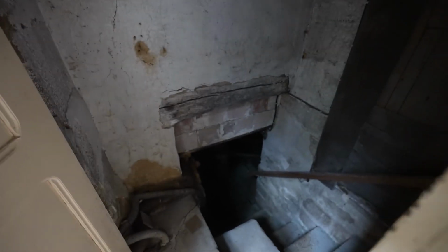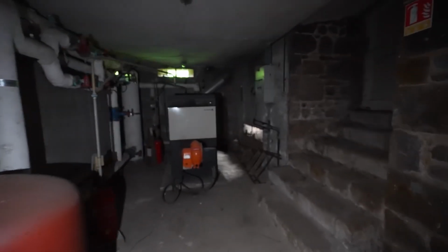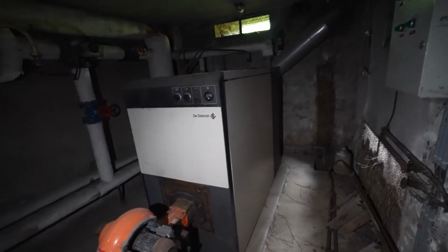When we look into the basement, it's all eerie and dimly lit, with a rusty wine rack and ancient locks on the doors. This is the boiler room. So underground in the garden there's a huge oil tank which feeds this boiler. This boiler hasn't been turned on for years and years, so it's not ever going to be turned on ever again.